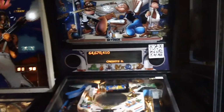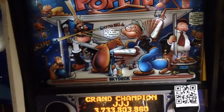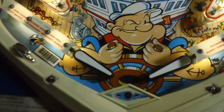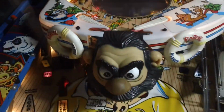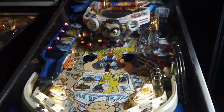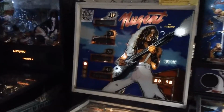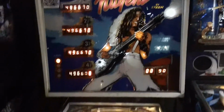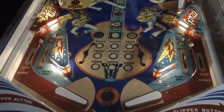Continuing on here, got one of the more unusual cabinets I've seen here, which is Popeye. Of course, you have your flipper action right over here. And of course, you have some more skill action up here when you're up on the boat. And we got the Ted Nugent pinball game, which came out by Stern in November of 1978. Pretty basic cab, pretty basic table, as you can see right there.